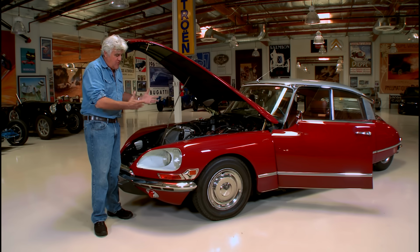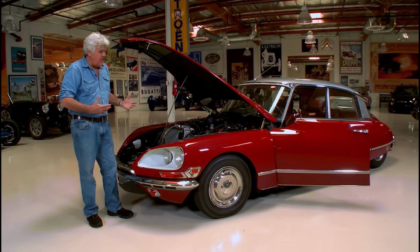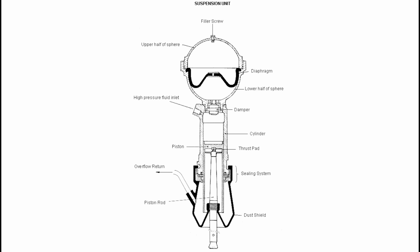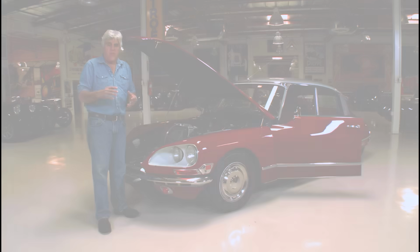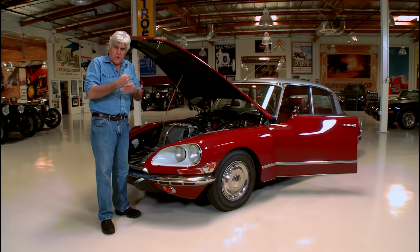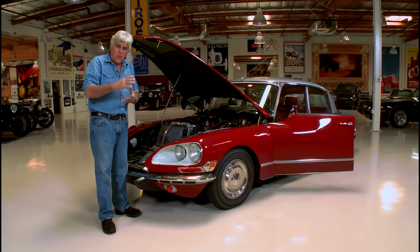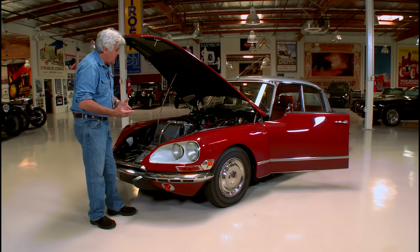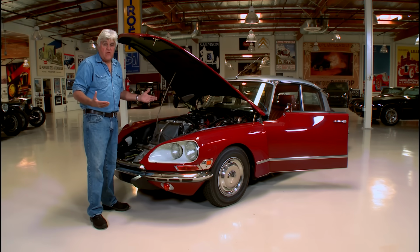See, the whole suspension idea of this car is based on the fact that you can compress a gas, but not a liquid. So here's a diagram of what one of these spheres looks like. These spheres have liquid and gas, and the liquid acts as a damper for suspension, whereas the gas provides the springing effect because you can compress a gas, and that's basically all there is to it.